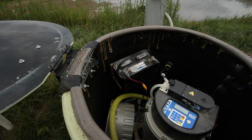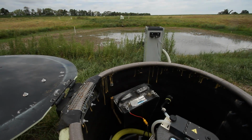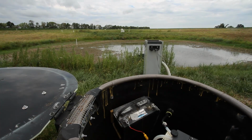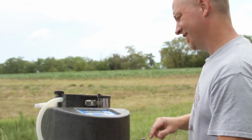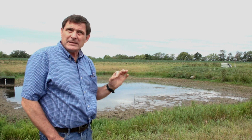At this site we do research on wetlands, how effective they are, looking at how large the wetlands need to be relative to the drainage area to retain tile-drained water and reduce nutrients in that water. What we found is the optimum number is about 2.5%.